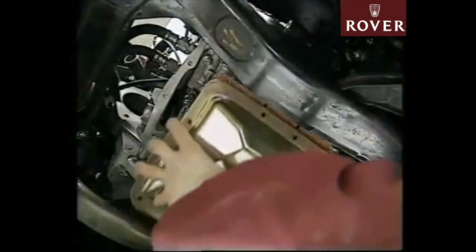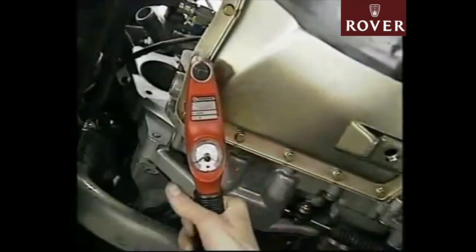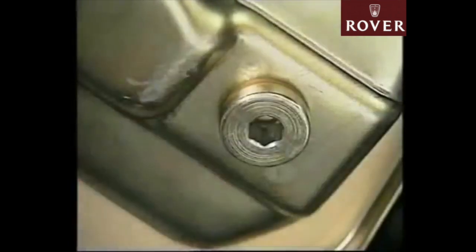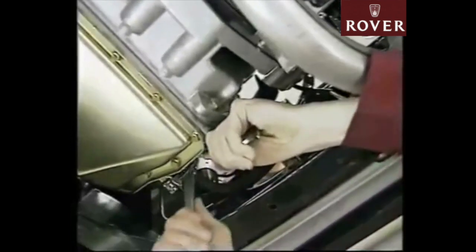Always use a new gasket when refitting the sump, ensuring that the gasket surfaces and sump pan are clean and free from contaminants. Loosely refit all 13 bolts. Then re-torque following the tightening sequence outlined in the repair manual. A new sealing washer should always be used when replacing the drain plug, which should be carefully re-tightened to the specified torque. Continuing with the removal procedure, release the exhaust downpipe and unscrew and plug the two oil cooler connections.